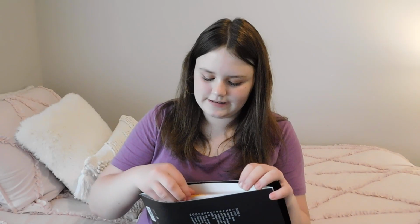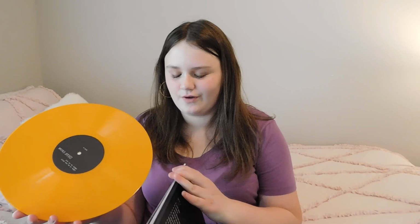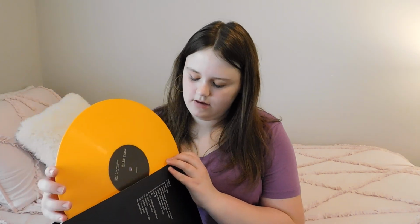I was very impressed. This is pressed on a bright orange vinyl. It said copper, so when I got this, I did not expect it to be so bright, but with the really dark album cover, I think it's a really cool feature. So my favorite songs off this would have to be I Love You, Bad Guy, and You Should See Me in a Crown.